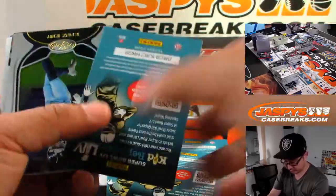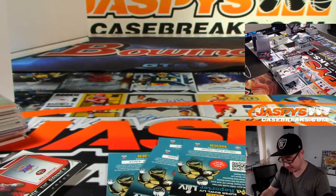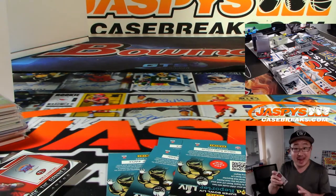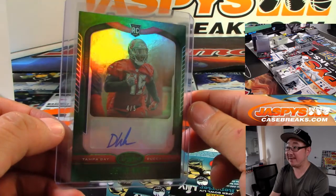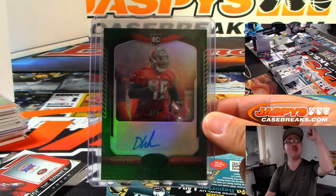Jones and Devin White autograph to 5, 4 out of 5 for the Buccaneers. That's Jeremy Anderson with that train whistle. There you go, Jeremy. 4 out of 5, Devin White, rookie auto. Bell on my left. All aboard the Big Hit Express. Woo woo!